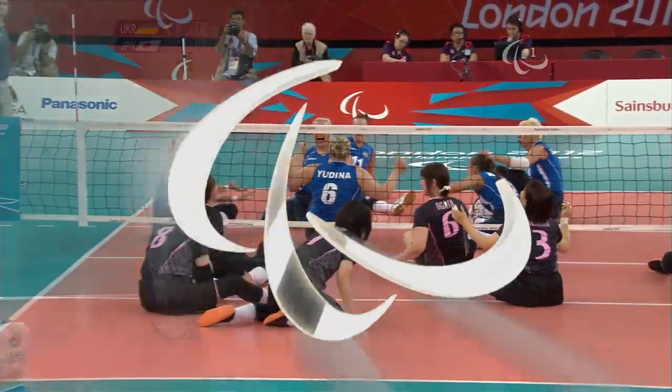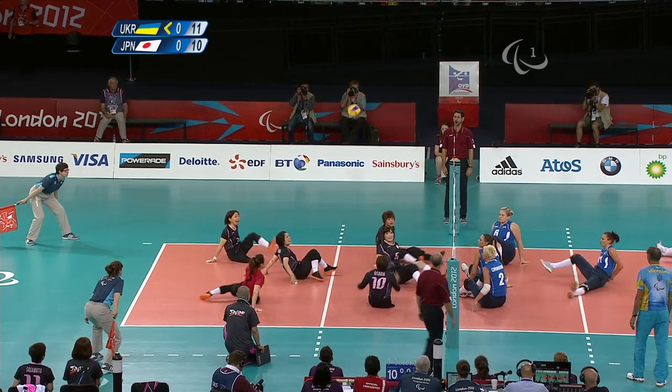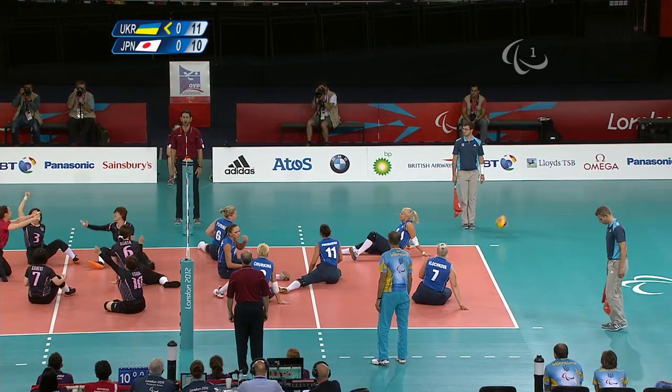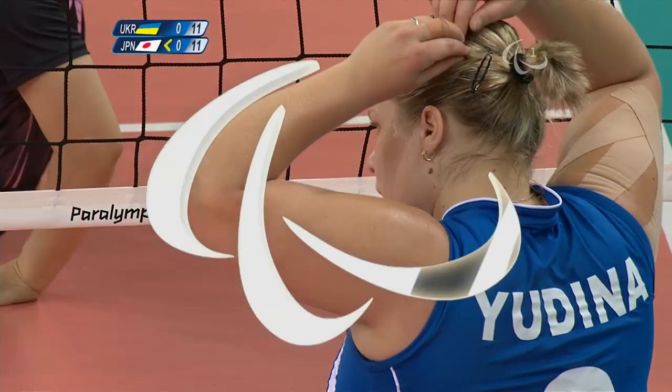Making a nuisance of herself there was Yudina, right in front of the net. Otenska now with the serve, and that's delicately done again to bring the Japanese back level. Kaneki.